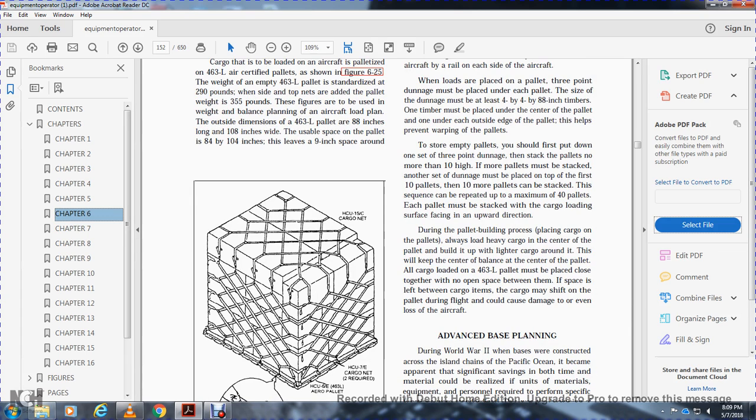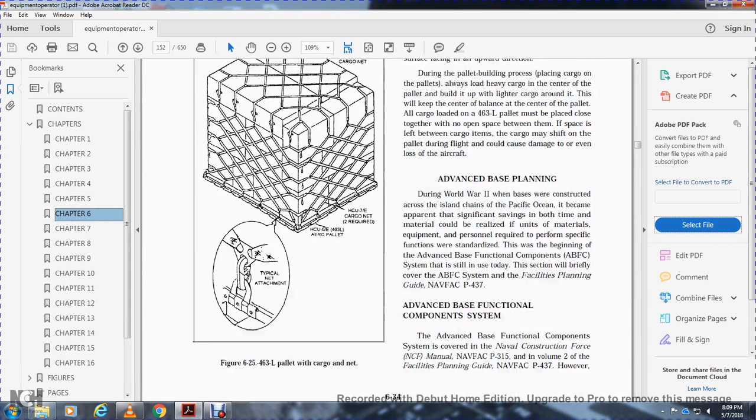The building of the cargo pallet will always have the heavy cargo at the center of the pallet, building up the light cargo around it. Will they keep the center of balance at the center of the pallet? All cargo loaded on the 463L pallet must be placed closely together with no space between them. If space is left between the cargo items, the cargo may shift on the pallet during the flight and then cause damage or even the loss of the aircraft.